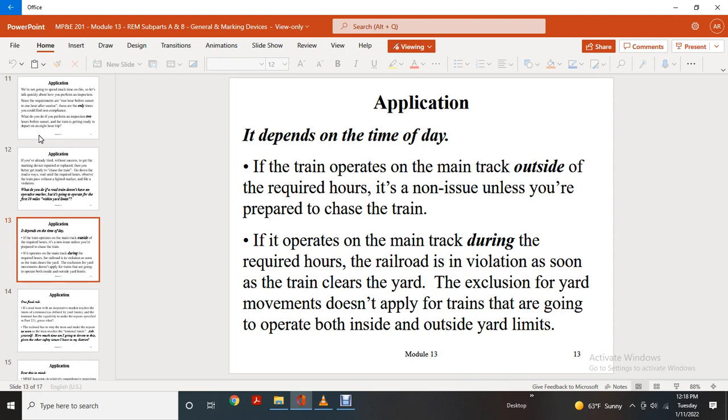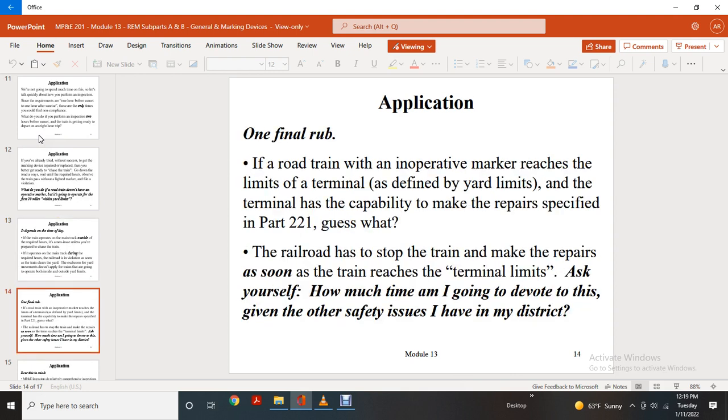Where a violation is found and the train clears the yard with the exclusion of the yard movement, it does not apply to trains in the yard that are going to operate both inside and outside yard limits. Application: a road train with an inoperative marker within the limits of the terminal, defined by the yard limits, has the capability to make the repairs specified in Part 221. Guess what? The railroad has to stop the train to make the repairs as soon as the train reaches the terminal limits. Ask yourself, how much time am I going to devote to this given the safety issues I have in my district?